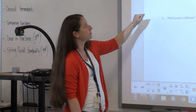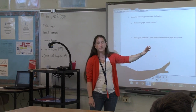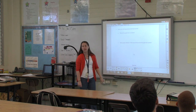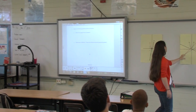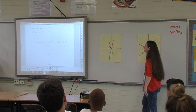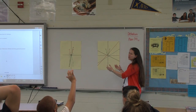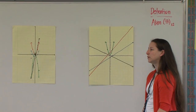Okay, so you have to answer question number 3. It says answer the following questions about the functions. So I put your graphs up and we're gonna take a look at them in a little bit. So what do the graphs have in common? Which graph is different? What looks different about the graph and the equation? So if you look at the two groups, what do you notice about the graphs? Either in your own group or now that you're comparing two of them, what do you notice about the graph?